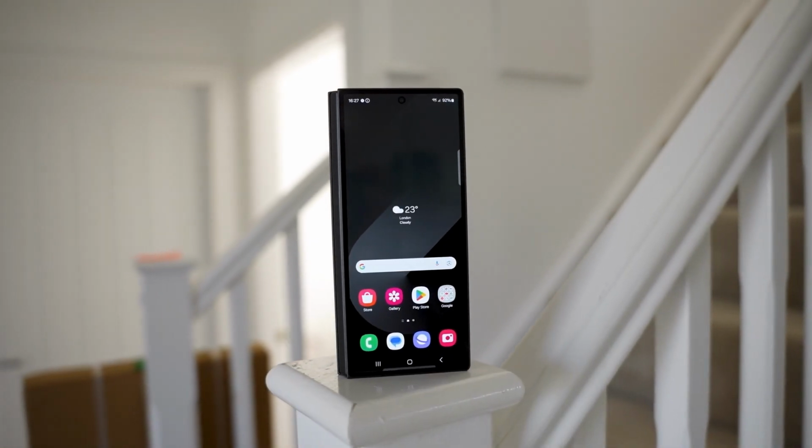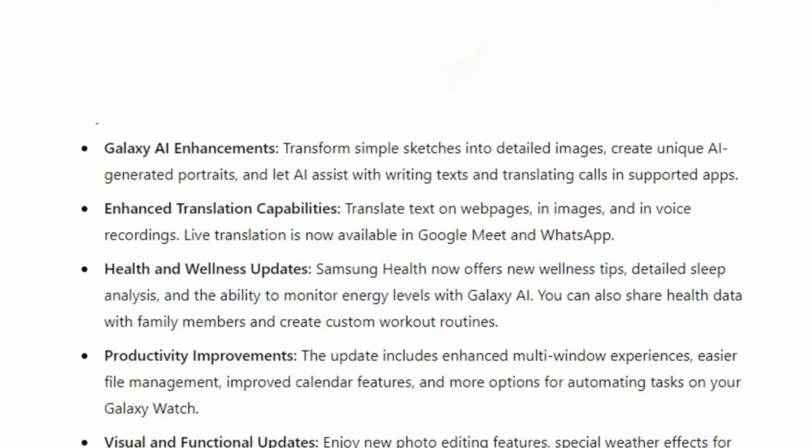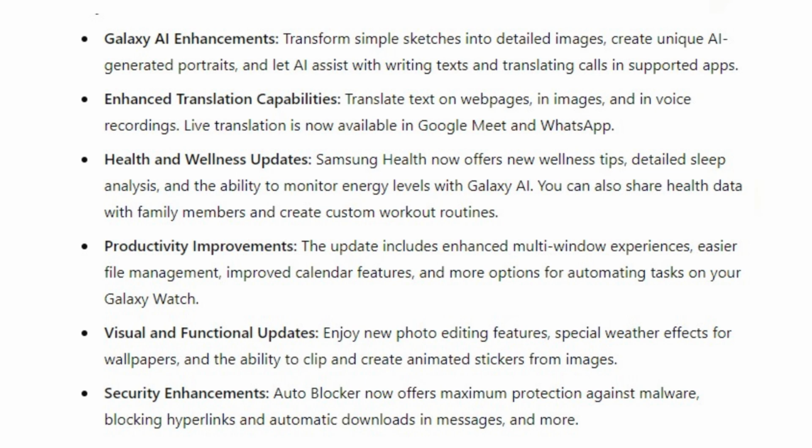Key features of One UI 6.11. Galaxy AI enhancements. Transform simple sketches into detailed images, create unique AI-generated portraits, and let AI assist with writing text and translating calls in supported apps. Enhanced translation capabilities. Translate text on web pages, in images, and in voice recordings. Live translation is now available in Google Meet and WhatsApp.